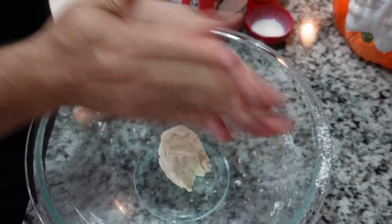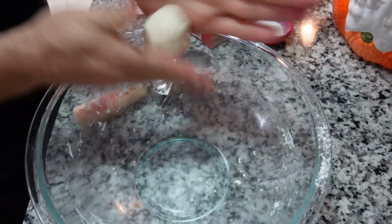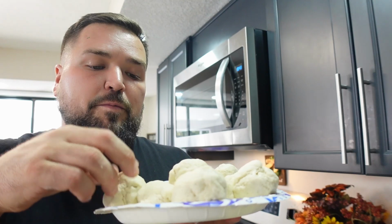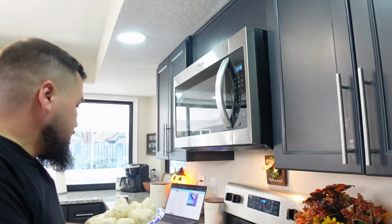I mean, how circular do they need to be? Do they need to be all beautiful? Probably. It'd be nice if they looked good. Presentation and all that. Okay, a couple more, and one more. Boom. Okay, here are my dumplings. Some are bigger than the others, but pretty good, right? Let's set this aside.